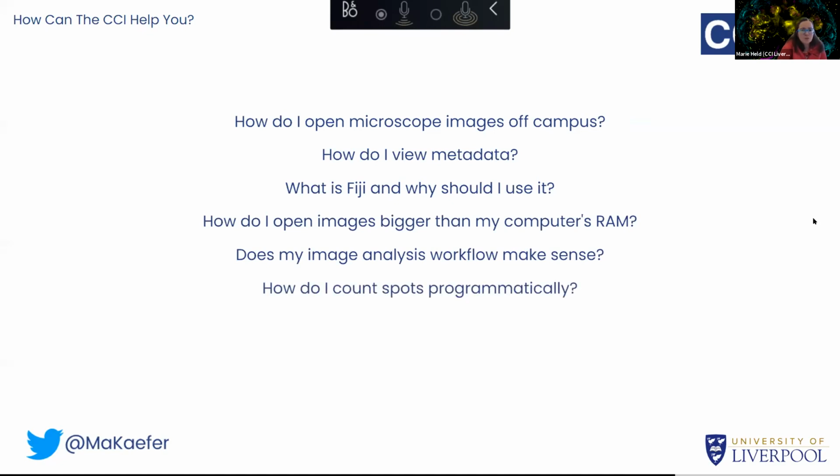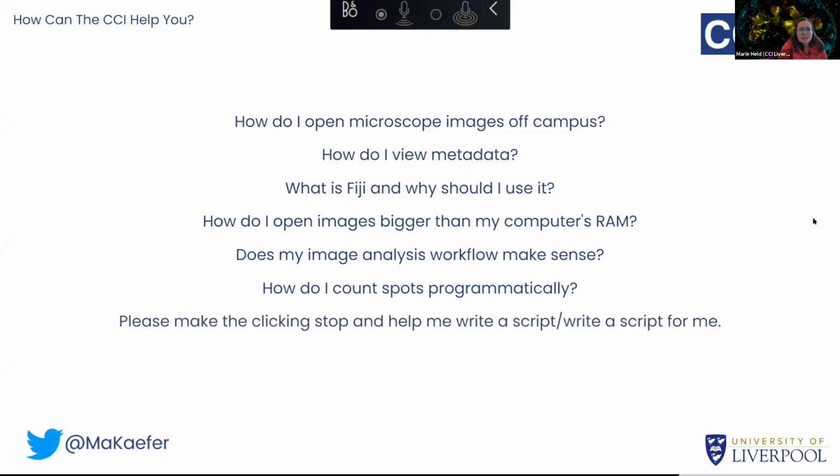How do I count spots programmatically? For example, you want to count how many cells you have in your field of view and how that changes with drug treatment. Please make the clicking stop and help me write a script, or write a script for me. As I said, 180 upwards. You're in the hundreds, if not thousands of clicks. And many, many more. So whatever question you have, you can always get into contact.